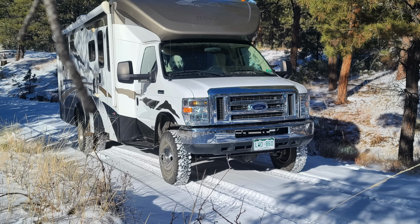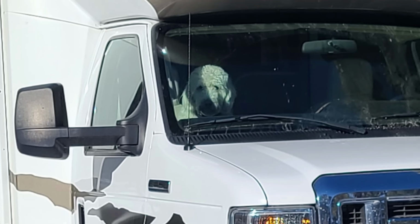He converted this RV to a 4x4 with a 6-inch lift, and he also wanted to feature his co-pilot. We might just have to include his co-pilot in RVing with Pets.